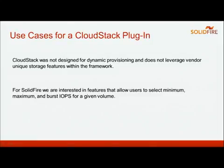So that takes us into the use cases for a CloudStack plugin. The first one is what I talked about just a moment ago: initially CloudStack wasn't designed around such granular use of volumes from the storage system. It was designed around providing a really big amount of storage at a time to CloudStack. So, for the reasons I just mentioned, we'd like to make that a little bit more fine-grained going forward.